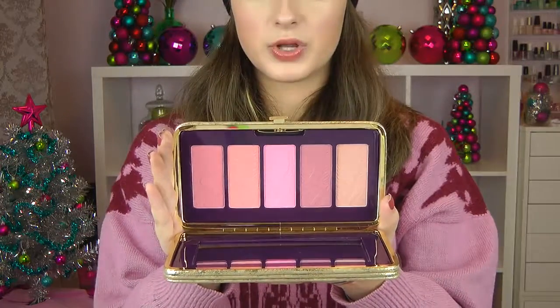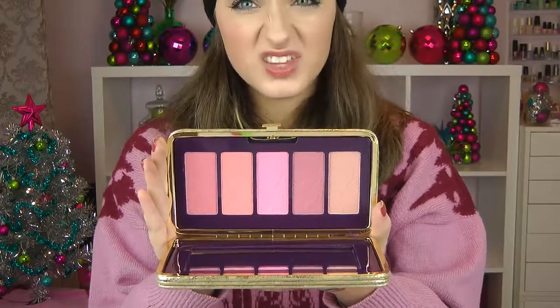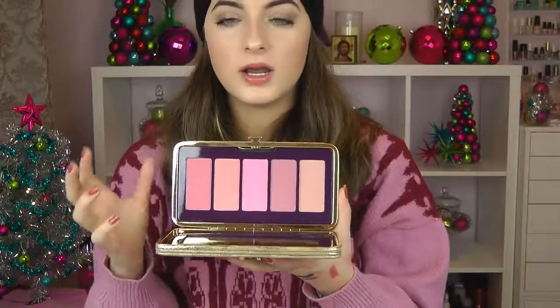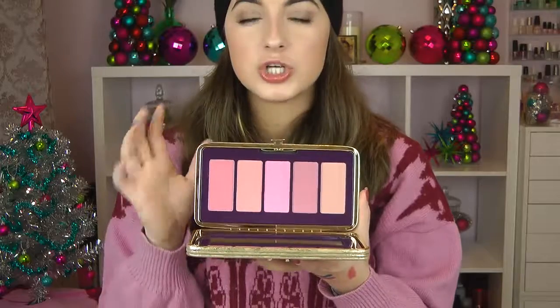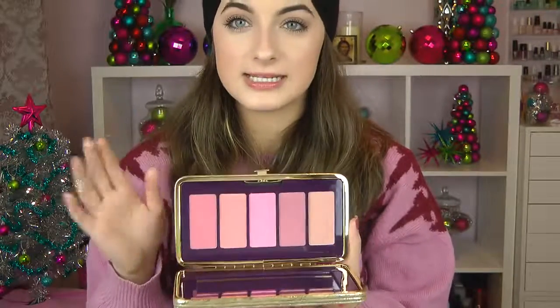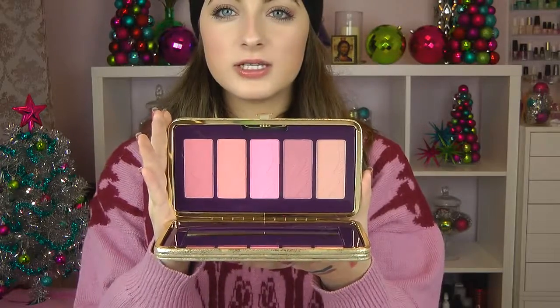I don't know what it's called, but basically this is what it looks like. I thought these colors were really, really cool. You guys know I already have one of these palettes, and I really love it. I use it on an everyday basis. I just have one blush that I picked up at Tarte a while ago, and I don't really use it that much, but the palettes I use like crazy. So it has some really fun, very wearable colors in there, so I'm really excited to use this.